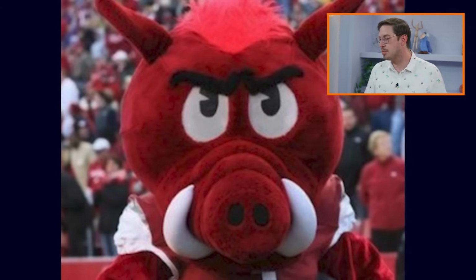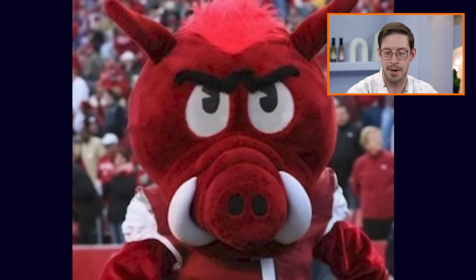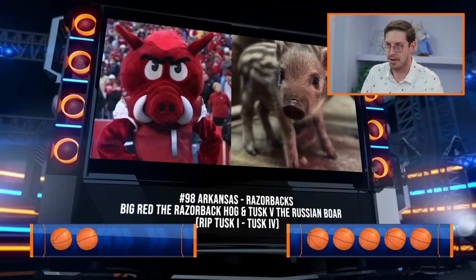Let's take a look at the actual Big Red, the Razorback Hog. I like his eyebrows. They're almost a unibrow. His tusks kind of go into his face a little too much. I vote get rid of anything but the real pig, and honestly, have 5 pigs at a time. I give the real pig 5 out of 5 basketballs and the fake pig 2 out of 5.